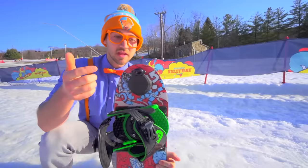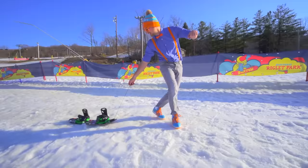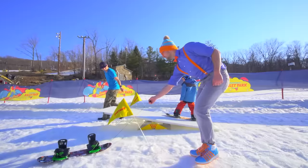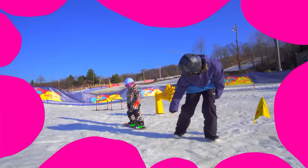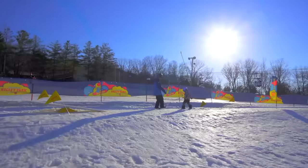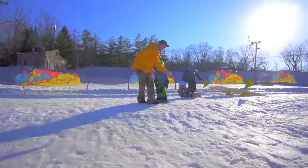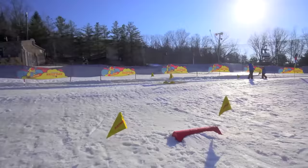Ooh, see this? This is a snowboard, a kid's snowboard. And see this right here? This is the riglet. This is what you use to hold to pull the child, like you. You wanna learn to snowboard? All right, here we go. Come on. Oh, awesome! Yeah! Awesome grind! Whoa! That was some big air!